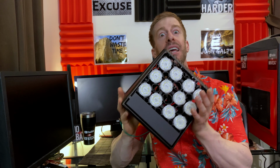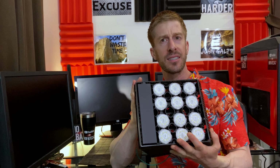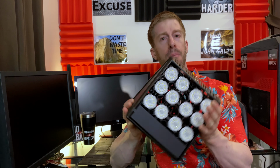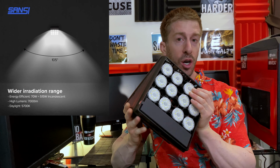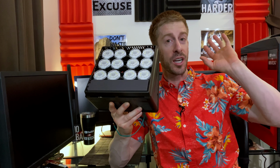How bright is it? It is super bright. I think it's the equivalent of 516 watts. Massive daylight. When this thing comes on, it is going to light up a 105-degree area, and it is going to project that light.